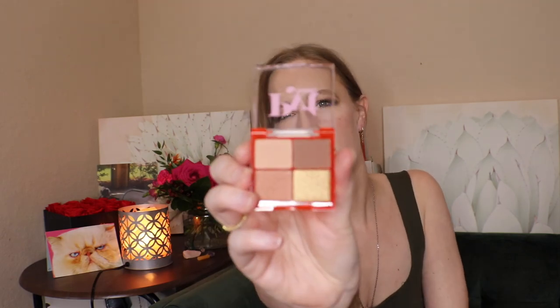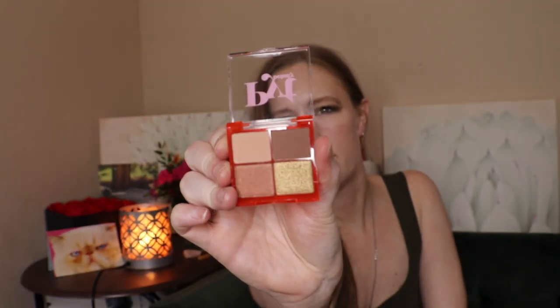And then we have this like mini cute palette by PYT. Let's get this out and look at it. This is their Upcycle Eyeshadow Warm Lit. I was going to say Lil, like little. Warm Lit Nude Mini. Definitely a nude palette. Do the swatch. I thought I had swatches on my hand already. It's a band-aid. I got a cat scratch or something.